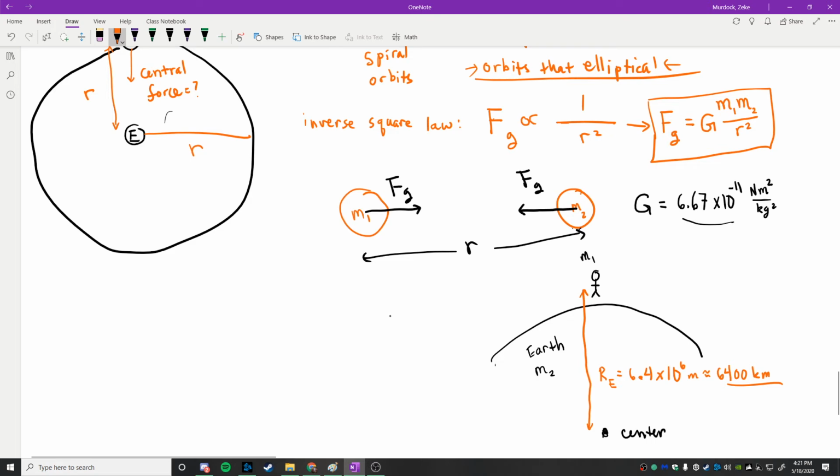So let's think about what's happening to this person. I told you before, if this person jumps off the surface of the planet, what forces are acting on this person? It's gravity, right? Or it's weight. Now we'll say the force acting on this person is the force F sub g. If this person has a mass m1, that force is just equal to big G times m1 times the mass of the Earth divided by the radius of the Earth squared, right?